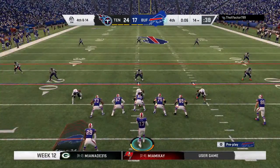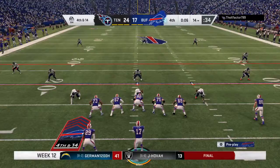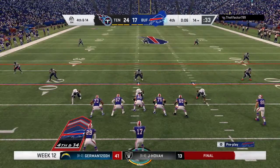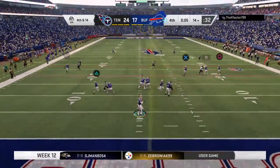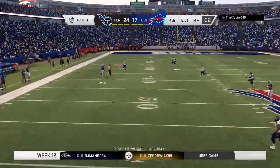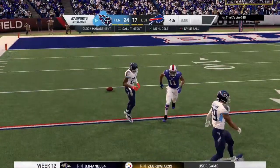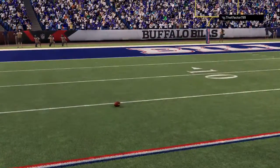Down 7, and they've got to go for it here on 4th down. Let's go, tight end. Let's go right here now. So they're going for it, and here's Allen. He's going to let it fly. And it's incomplete. So their final drive comes up empty.